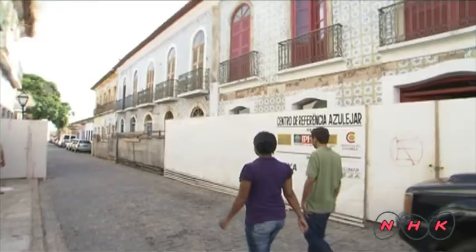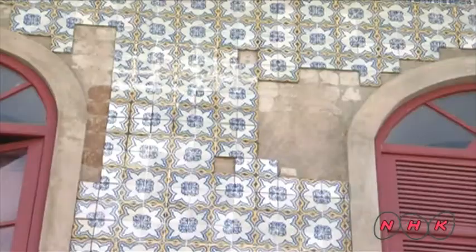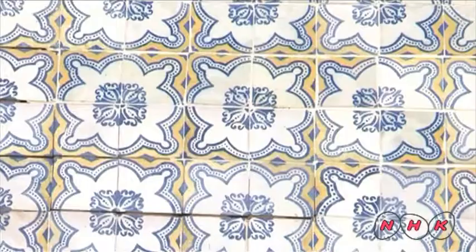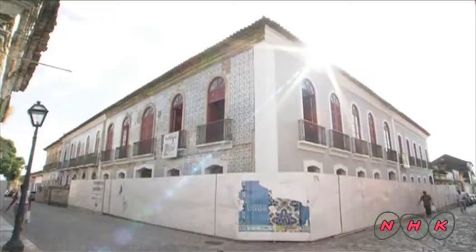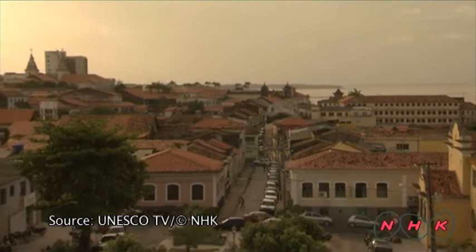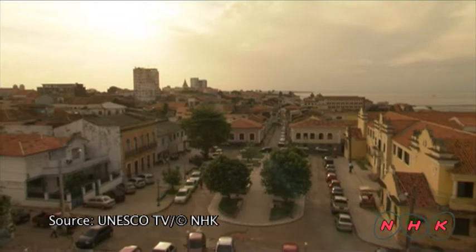Finished tiles are used to restore old buildings in the town. These old buildings are still in a poor state of repair. However, the process of replacing each tile means that these wonderful buildings are regaining some of their sparkle. This town of tiles is regaining its past beauty thanks to the hard work of the young people of this town.